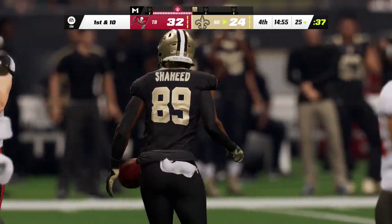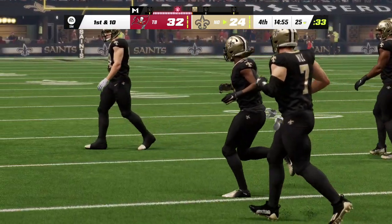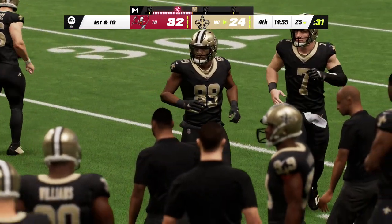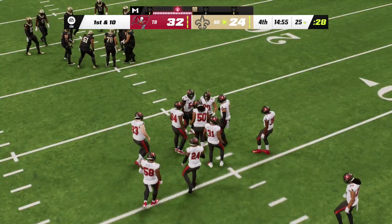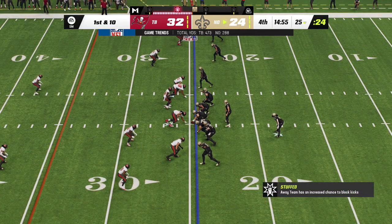Now the Saints offense, they get ready to go back to work here. There's still plenty of time here in the fourth quarter. Just a one-possession game, down 8. They'll be looking for the touchdown and 2-point conversion. A field goal here on this drive does very little at this stage.